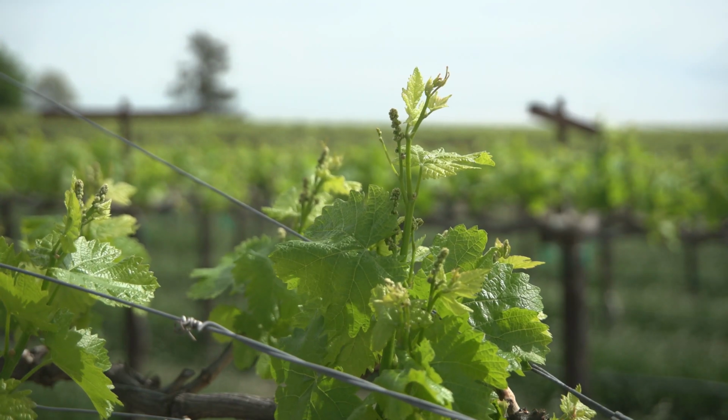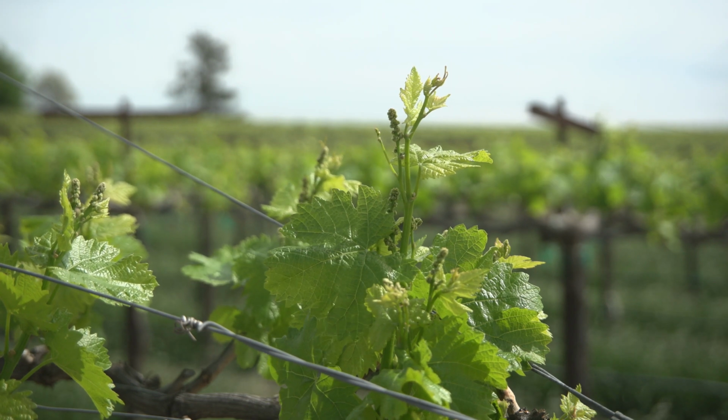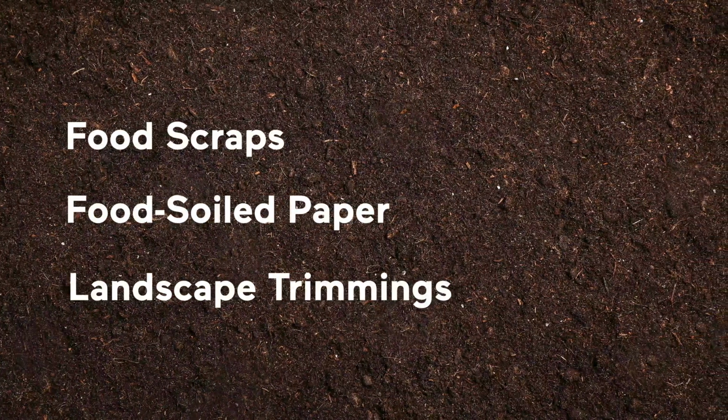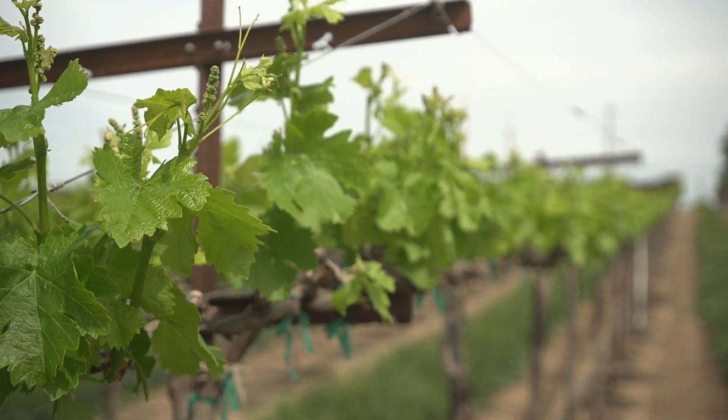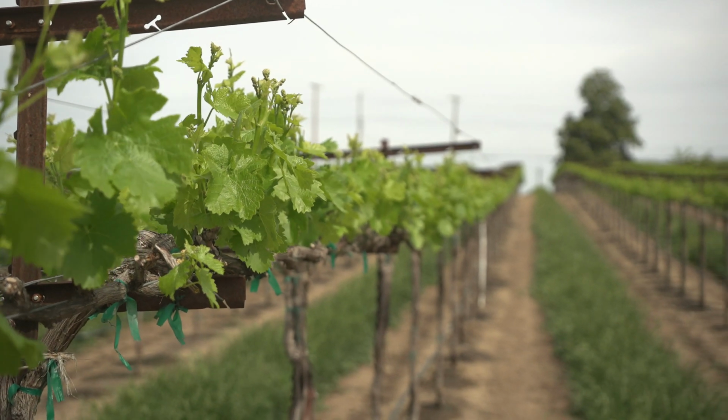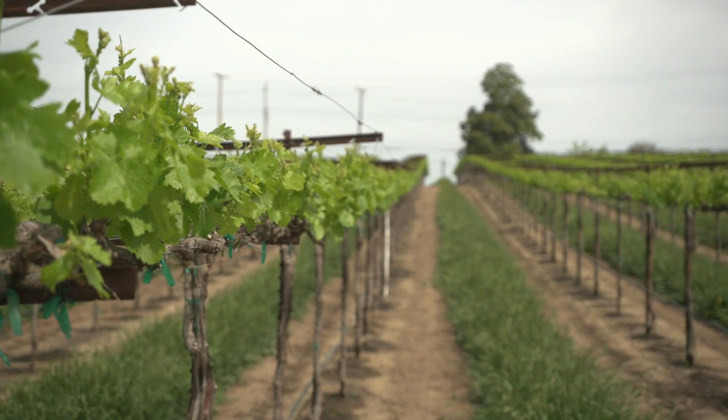Over a decade ago, they started adding compost to their grapevines. Earthcare compost is a material made from food scraps, food soiled paper, and landscape trimmings. It changed the family's operations in more ways than they had imagined. They are proud to reuse materials that had previously ended up in a landfill.